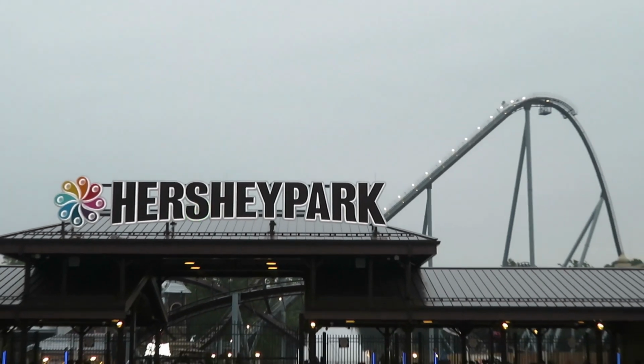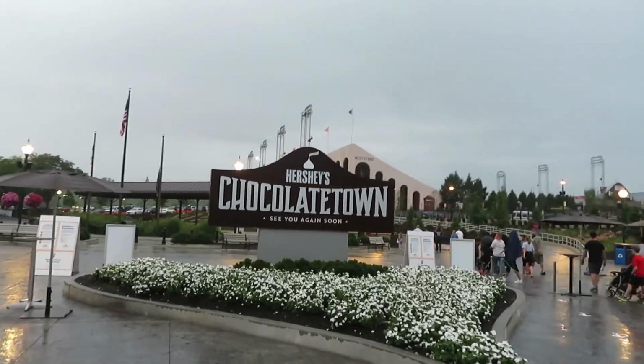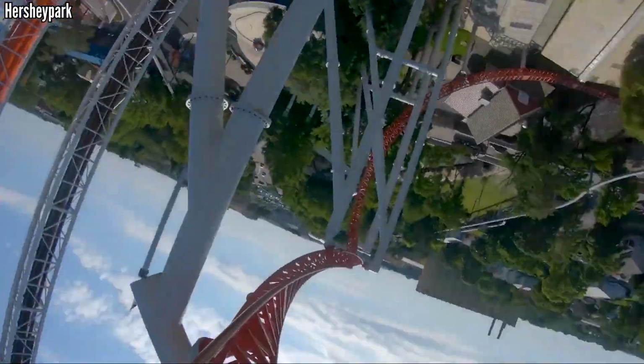Hersheypark, the sweetest place on earth. Load up on sugar and then ride some insane coasters. This is one of the biggest independent parks in the world, and they sport 14 coasters, some of which are among the best in the country.